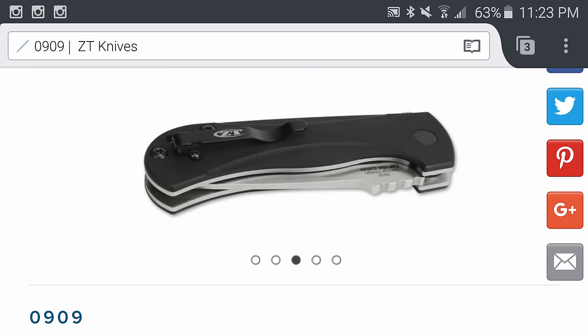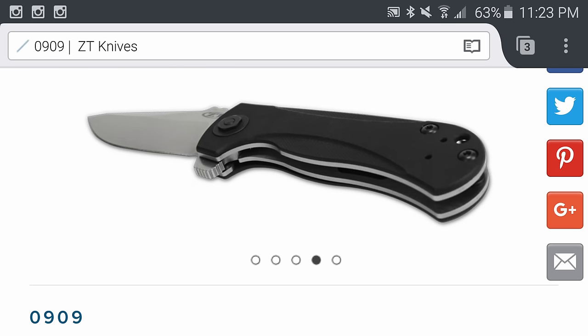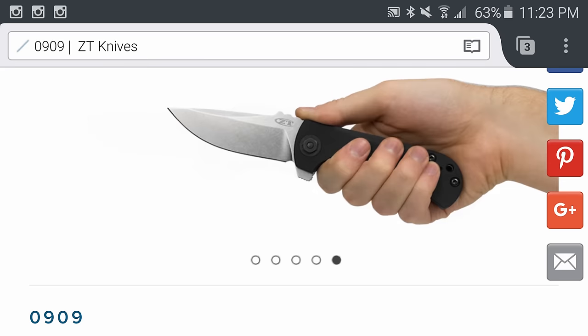S35VN. Same old pocket clips year in, year out for ZT. No great advances being made there. Obviously, they're not listening to the hordes of people that say they don't like them. I don't really have an issue with them, but it seems to be a lot of people don't like them. I don't particularly like this knife in any aspect.